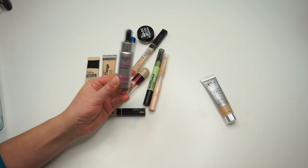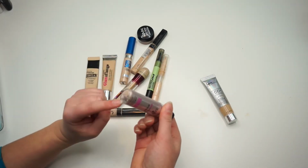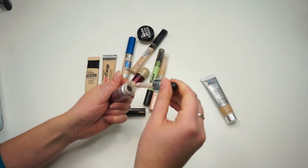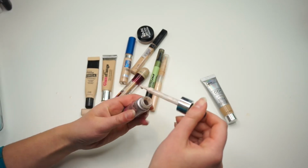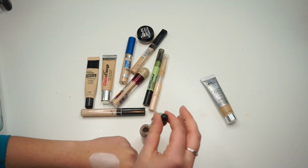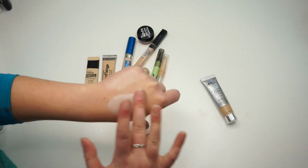Getting rid of this. Oh my gosh, this is horrible. I did a review on this and I was like, oh, I don't know how I feel. It's kind of okay if you don't get the liquidy part. It is not supposed to be like this. Literally, you get the cream and then you get the oiliness. What is this? Now, this creamy part, holy cow, I would not even mix that in with the foundation. That is way too much. That's why you usually get the liquidy part, so it's not as much. But then when you get the liquidy, it is so oily.